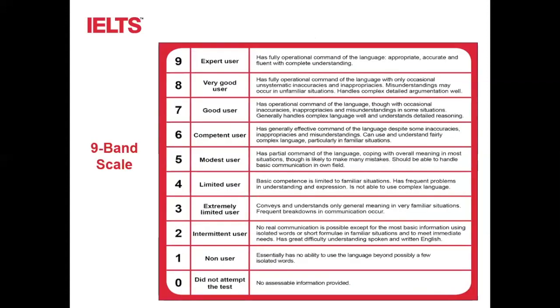The IELTS band scale is what we're going to look at now. It's scored out of 9, so there is no pass or fail. Each band corresponds to a level of competence in English. All parts of the test, that's the 4 skills, and the overall band score are reported in whole or half bands, for example, 5.5 or 7.0. Again, it's a good idea to check with the receiving organization the score that you need to achieve.